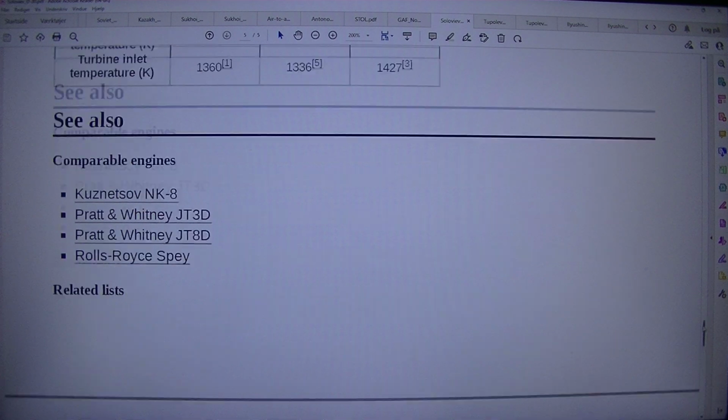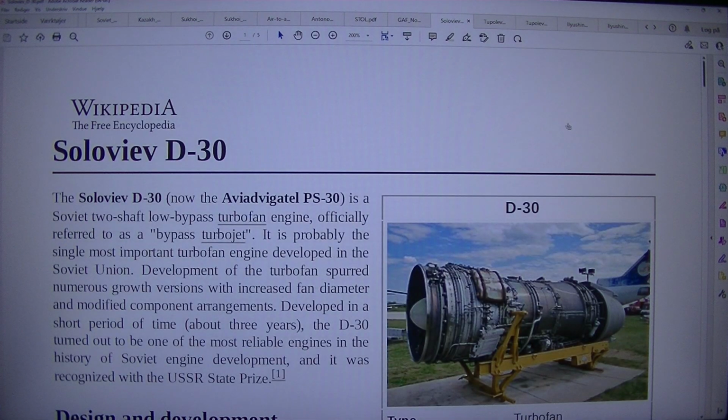Good. That was the engine from the MiG-31.